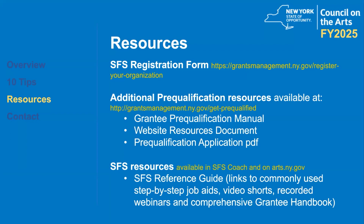First and foremost is the Vendor Prequalification Manual. This is a great go-to resource that guides you through the entire pre-qual process and breaks down every question in detail. Next is the website resources document. If in the process you encounter a question that asks about a topic, a policy, or procedure that you're not particularly familiar with, this document has links to many helpful resources that can help you answer the questions. Finally, Grants Management holds live webinars for organizations interested in familiarizing themselves with SFS. The regularly scheduled sessions include topics like registration and pre-qualification.